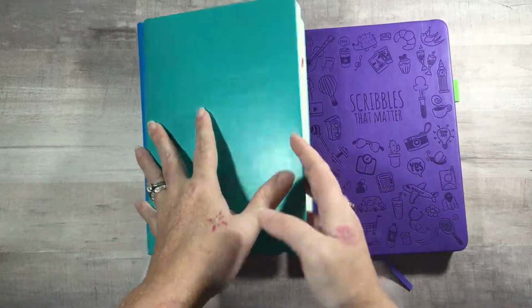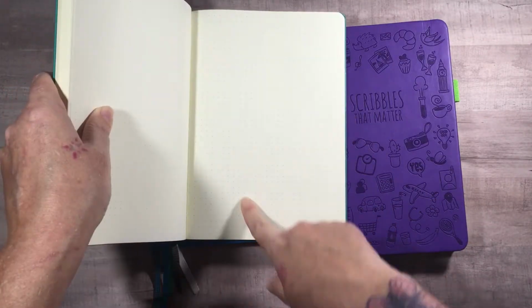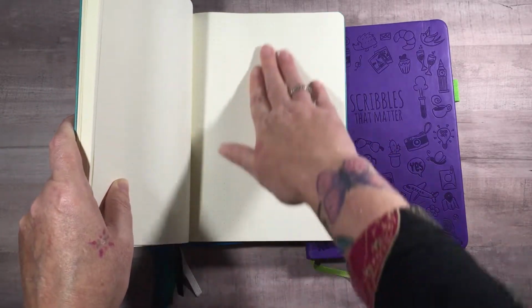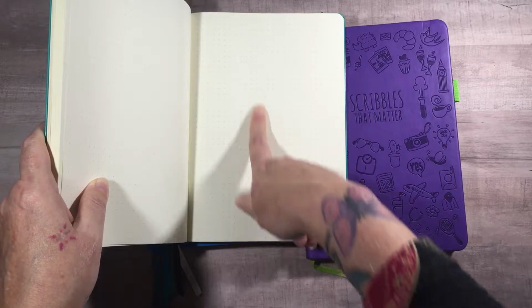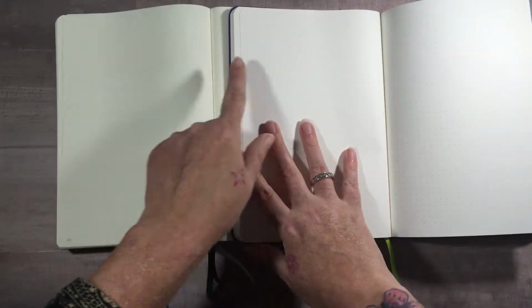The only other difference is going to be the number of dots or boxes that you can get. And on the Leuchtturm, it's going to be 26 boxes from top to bottom, or vertical. Or no, I'm sorry. Horizontally, it's 26. And vertically, you're going to get 38. Whereas this one has one less. You're going to get 26 across and 37 up and down. And if I can hold these up together, you'll see the difference that I'm talking about.